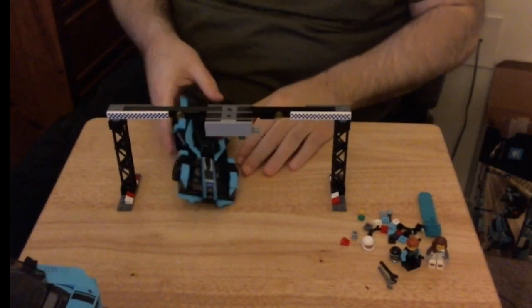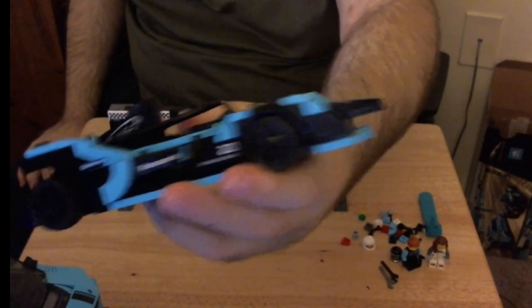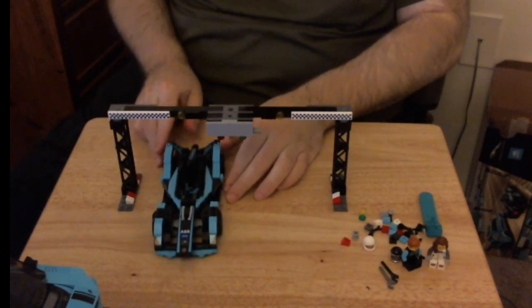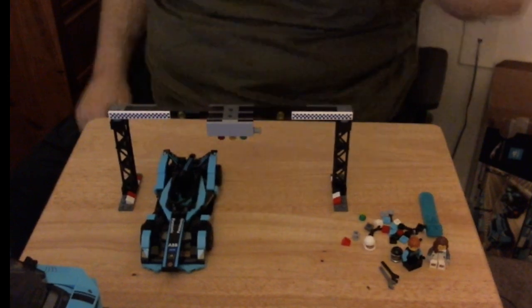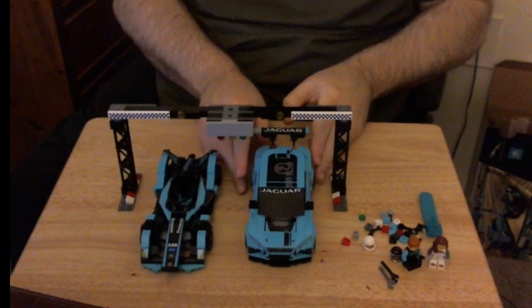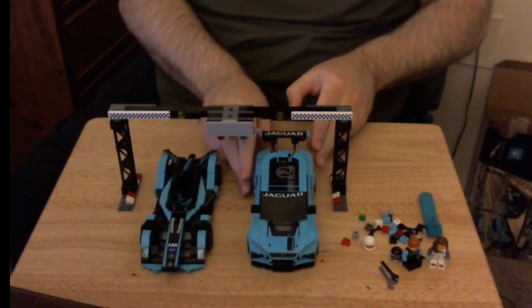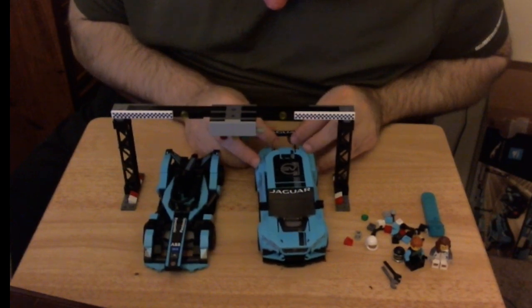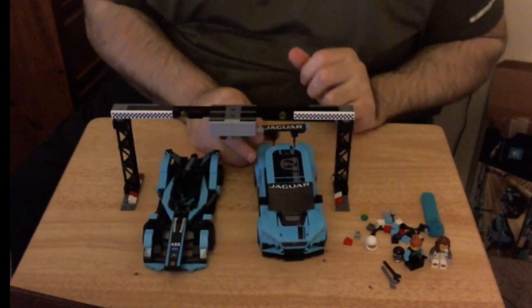And we will take the cars, our Jaguar Panasonic Formula E, once again. And our Jaguar iPace eTrophy. Tail fin does not look all the way even. That's alright. Should be okay.